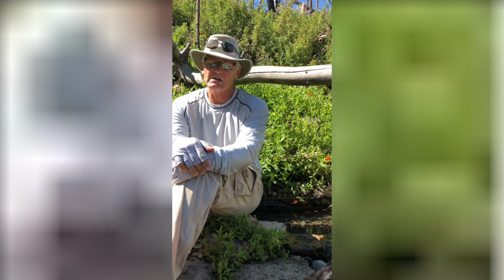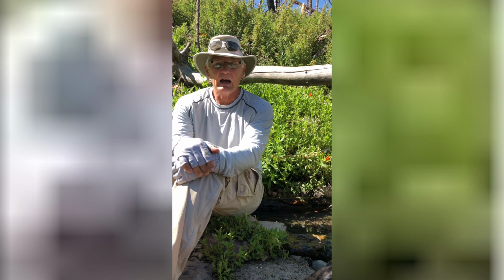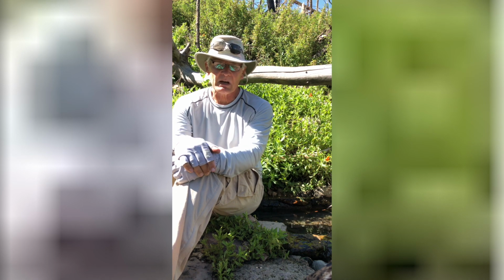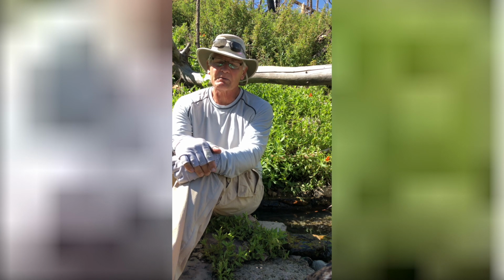It used to be one of the easier ones to find, and now it's one of the more difficult ones to find. In the past 4 years since I've been coming here, it's really gotten overgrown, and without a GPS track, it would be really tough to find. There's a couple cairns, there's a couple spots where the trail is visible, but for the most part, you're bushwhacking.